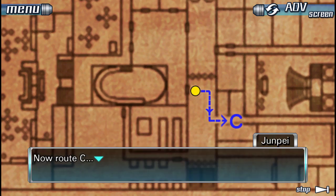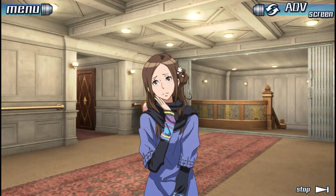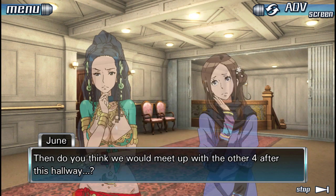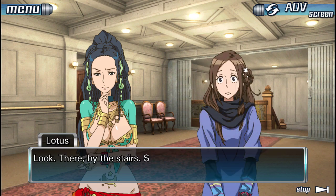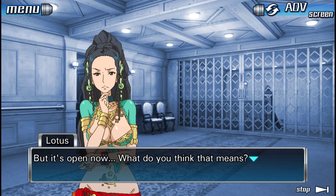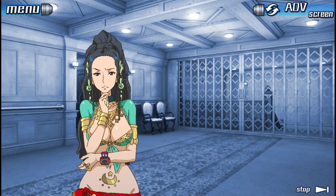Now, route C. This goes all the way to the main staircase. That means it's door 5, one of the numbered doors. And do you think we would meet up with the other 4 after this hallway? No, I don't think we will. Why not? Look, there by the stairs. See how the gate is opened? When we went into the kitchen, it was closed. But it's open now. What do you think that means? They opened it. Most likely.